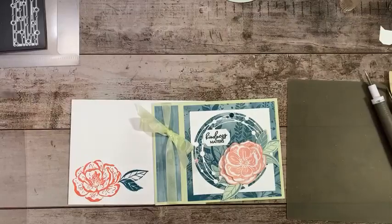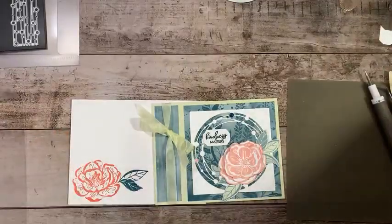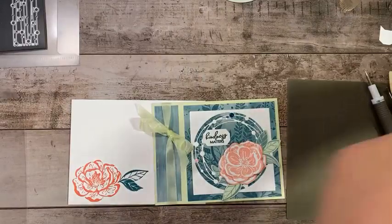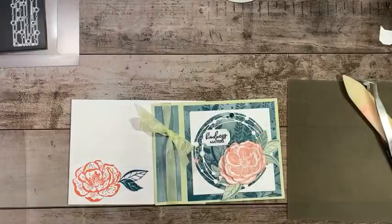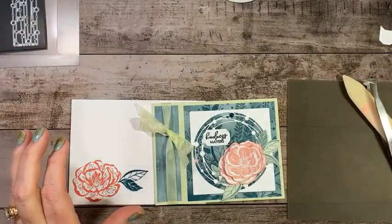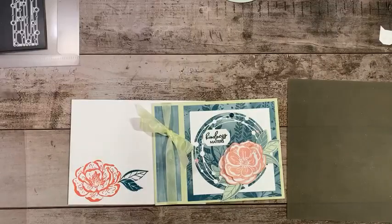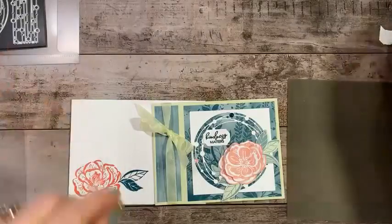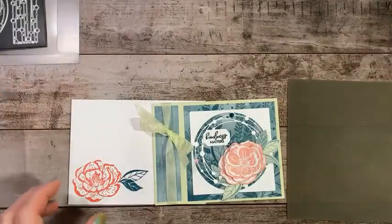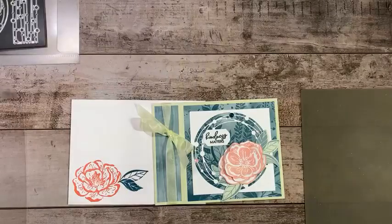Okay, let's set this to the side, and then we'll go on to our next project. Just get these things out of the way. Put our die back because we won't be needing that die again. And here we are. Okay.